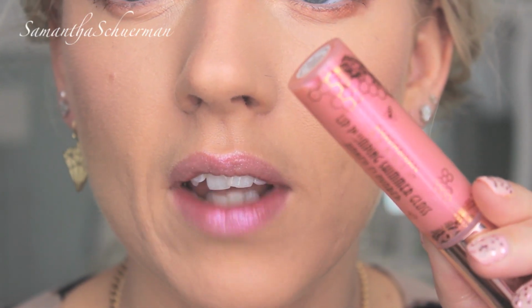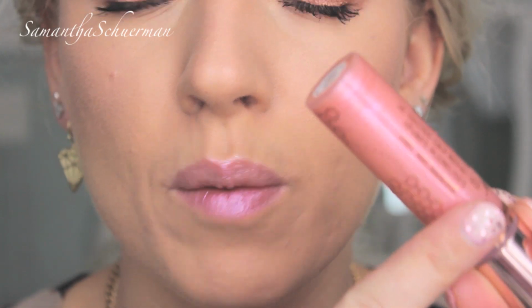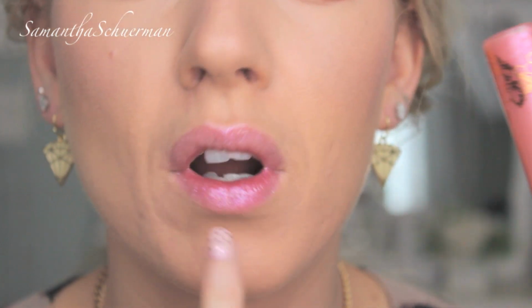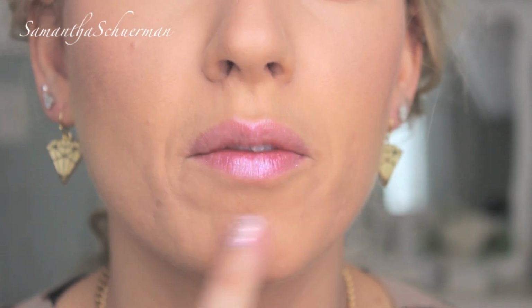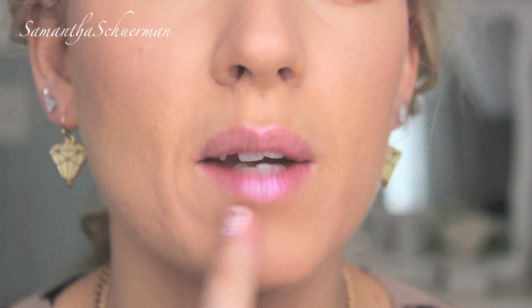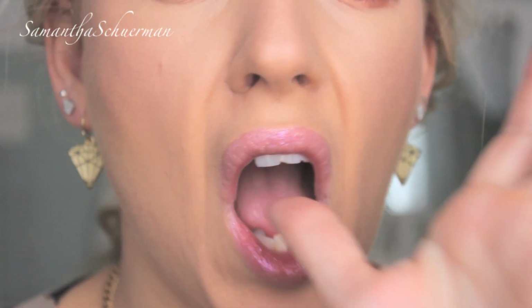Okay, this is Magnified Mauve, so that's what it looks like. It actually comes out a lot more purple on your lips than it looks in the tube. It has a more golden pinky look in the tube, but on your lips you can see it's got a lot of those purpley iridescent shimmers to it. It's actually a very pretty color. It does get really gunky around the inside of your lip, just so you know, because so much product comes out.